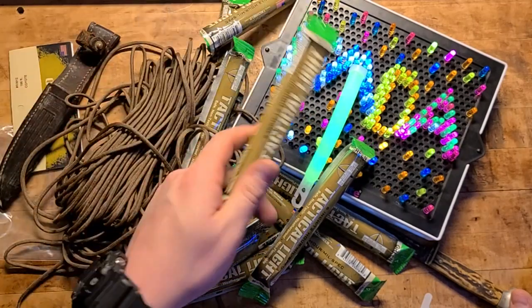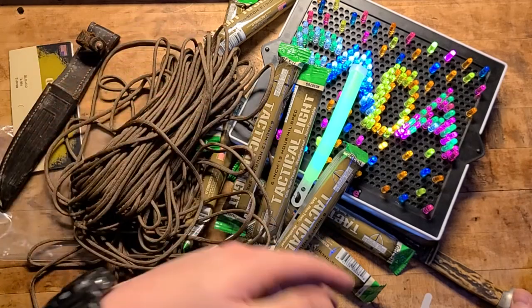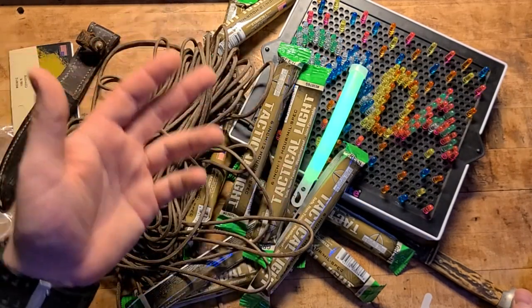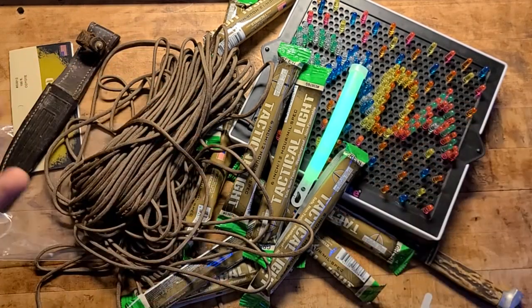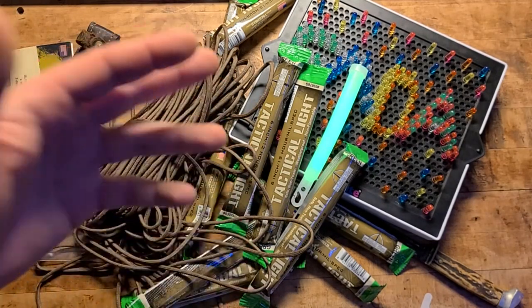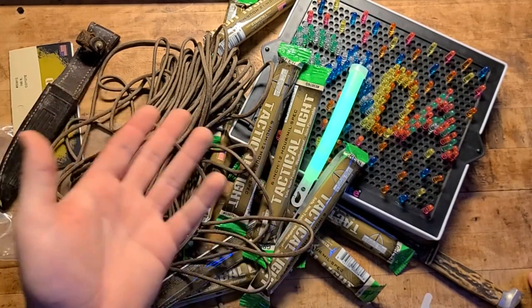Every time I get a chance to buy a couple chem lights or a little bit more paracord or a little bit more this, a little bit more that, couple extra bandages, you know, Israelis, whatever, another tourniquet, another spare mag, another whatever, buy it. You got the money now. You might not have it later. The item might not be available later, and later, you might actually need that item.